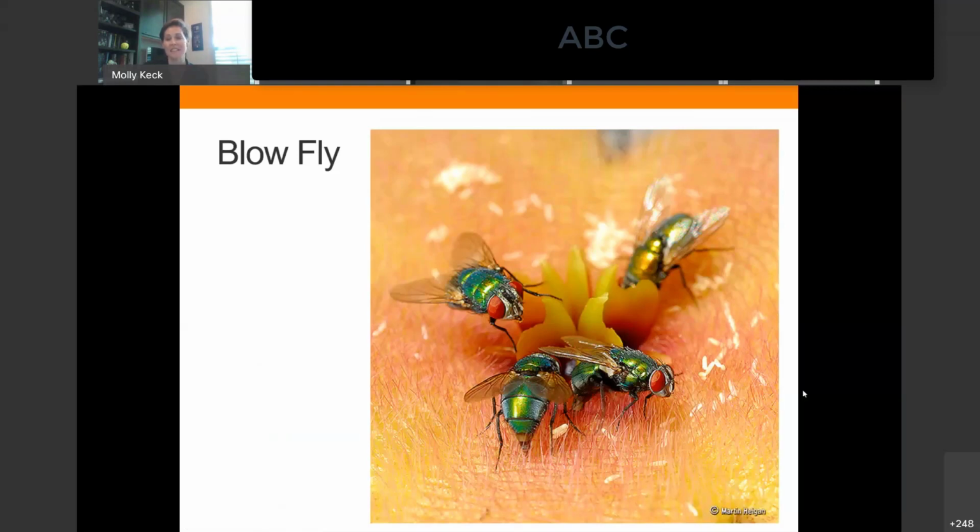And there's even things like putrid smelling flowers. What on earth would make those flowers decide that they want to smell putrid? Well, they're attracting certain insects like blowflies to them. But blowflies, also called bottleflies, are also really important pollinators of mango and avocados.